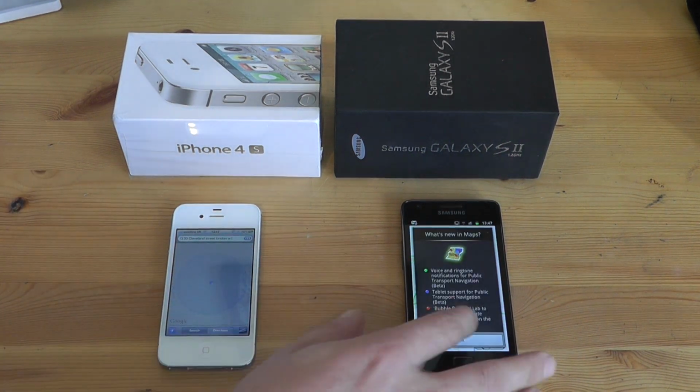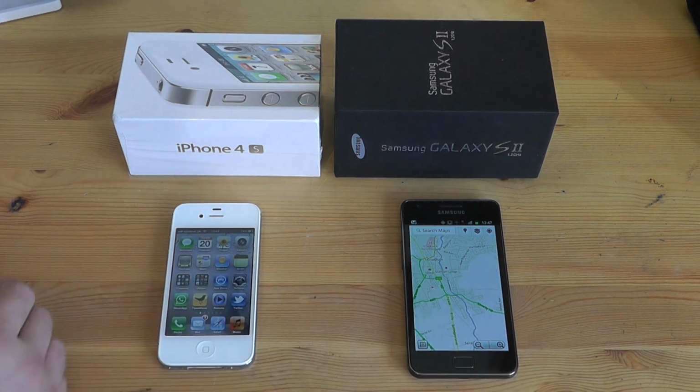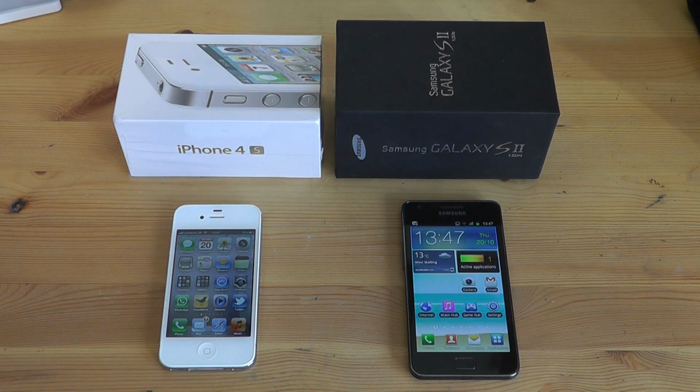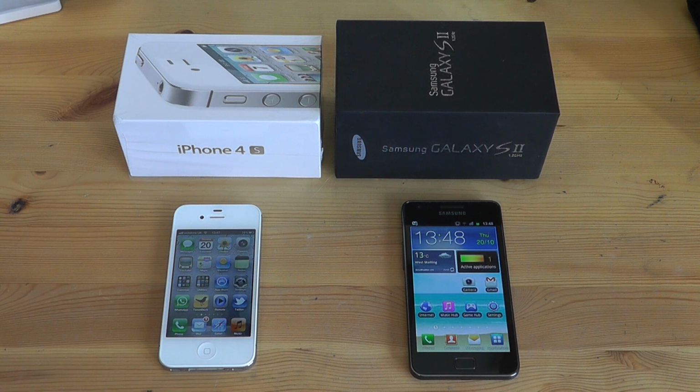you can see, in fact, on that one, the iPhone 4S did open up a little bit quicker than the Samsung Galaxy S2. But the point being, in terms of actual day-to-day usage, there really isn't any difference whatsoever. The one time that the iPhone 4S probably will come into its own slightly is in terms of graphics performance, when you're maybe playing games, etc.